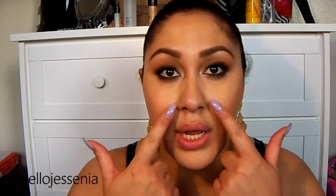I'm actually really surprised that I didn't have to touch up, because like I said, usually by this time, guys, pretty much any foundation I use, I usually have to touch up at least right in this area. And this time I'm actually sweating, and I still don't have to touch up.